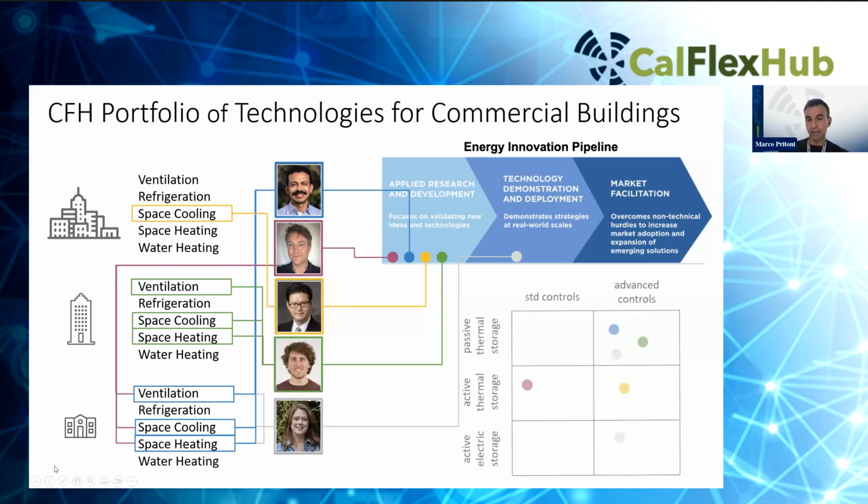Next. I think it's also helpful to understand and to show how these technologies provide flexibility, because there's a different combination of types of controls. So you can see advanced controls on the top and different types of storage. There's passive storage using the envelope of the building. There's active storage, and there's electric storage. So technologies are mapped to different areas and cover quite a bit of the possible combinations of spaces.